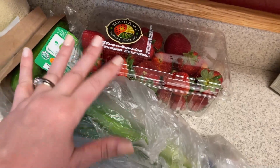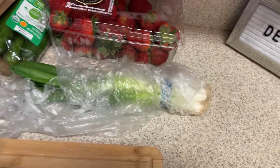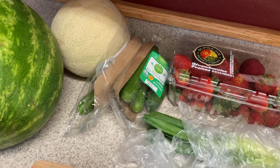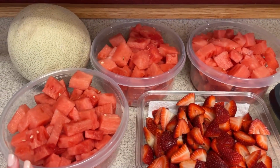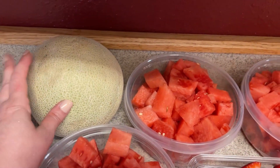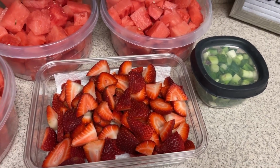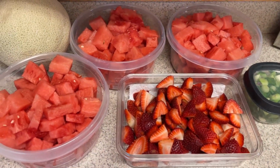And then I'm going to cut up this fruit and have that for snacking, and then this green onion I like to toss on salads and whatnot. So right now I only ended up cutting up the watermelon since there was so much, so I'll just cut this one up later in the week. We have our strawberries. I already put away my cucumbers, and we have our green onions.